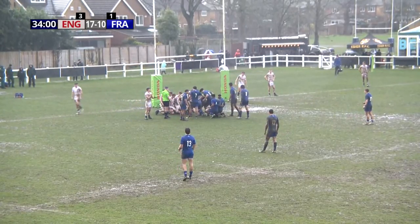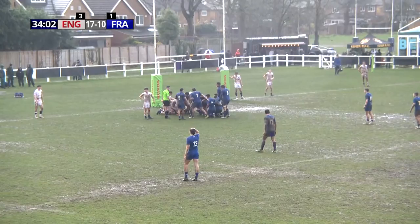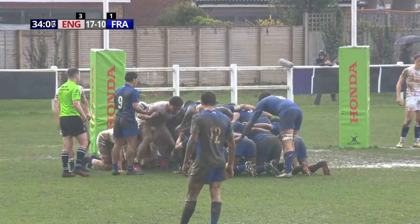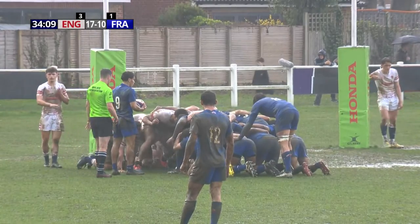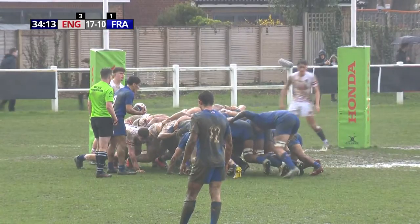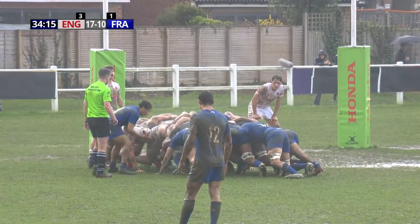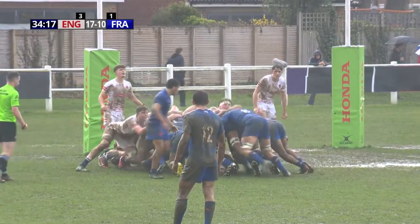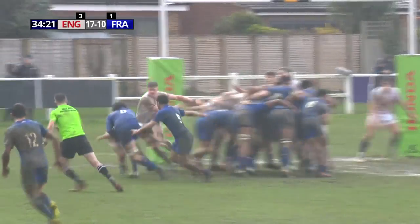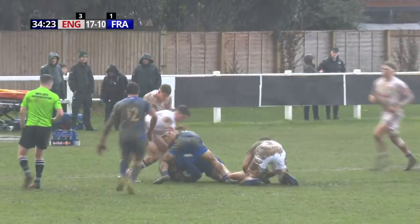Tough position this. England really under the cosh, and France could crouch back on level terms before the break. Barnes! Sit! Scrum has been the ascendancy. Play on, says the referee. They break off the back.